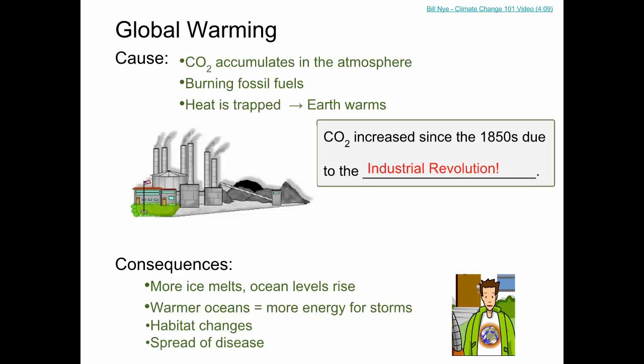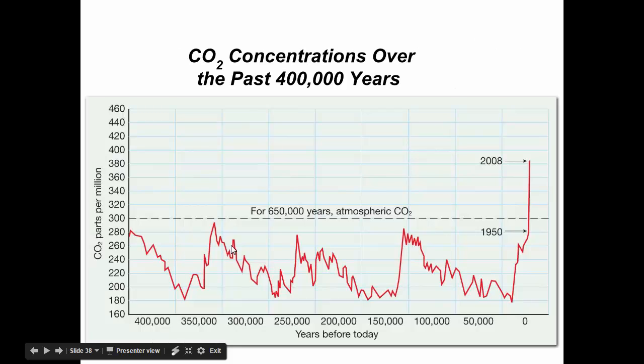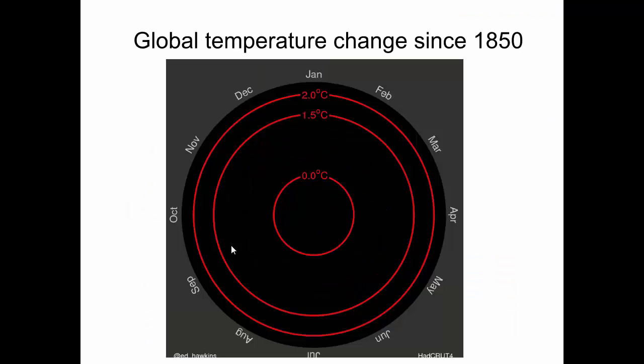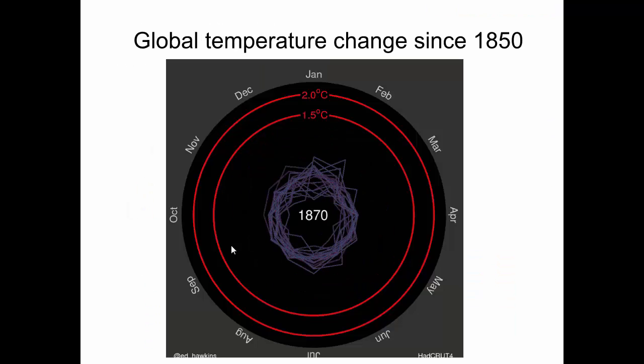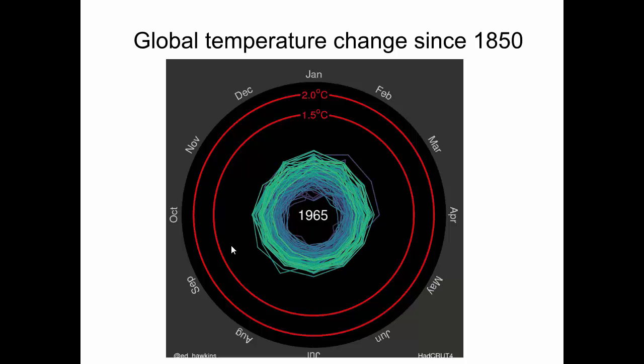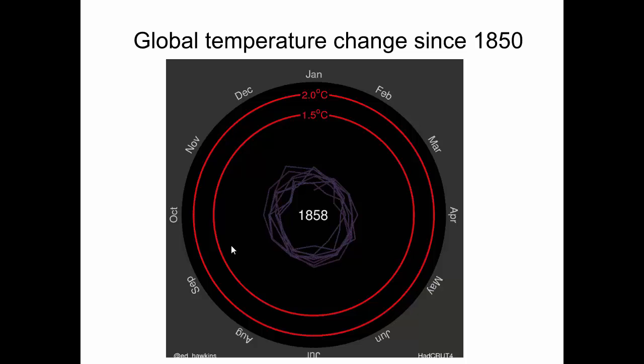So from 1850, you see temperature as each month goes on, but every year it gets slightly warmer and this line gets farther and farther away from the center. So this is 1.5 degrees Celsius warmer than the starting point. This is 2 degrees. And so this line continues to increase as the Earth gets warmer year after year. What was your question, Julie?